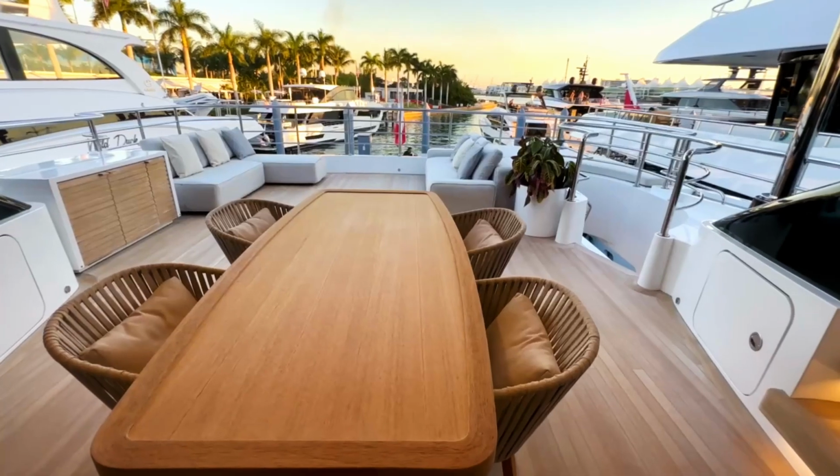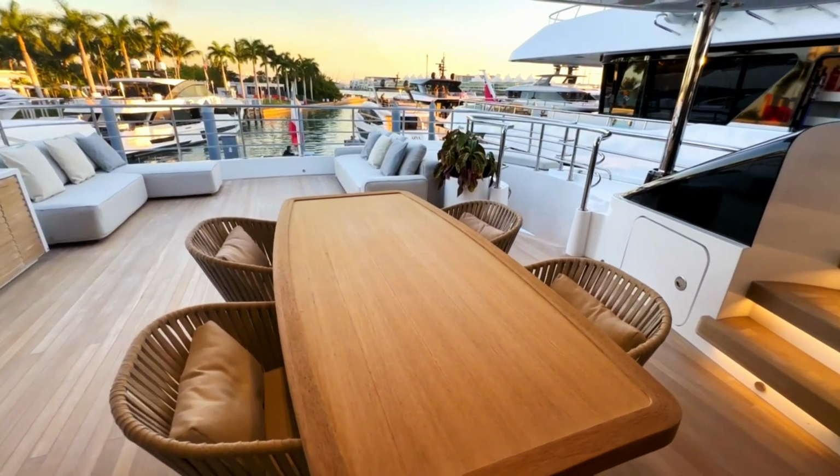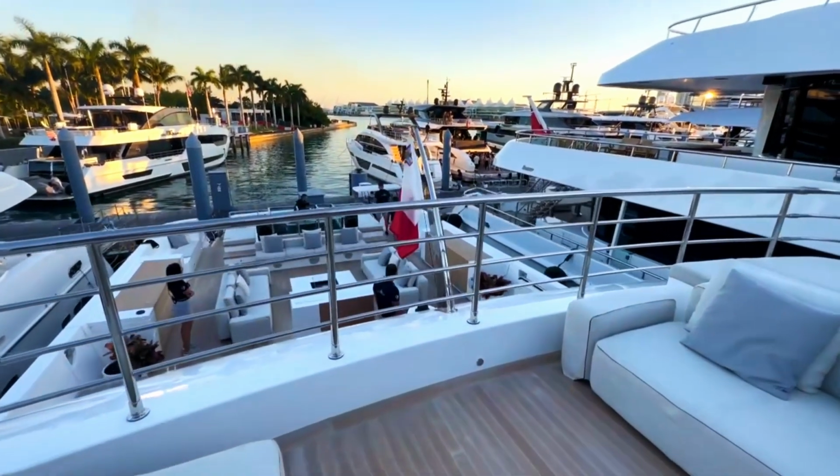So here you see it's all open space. And this is a natural extension to the owner's deck. So the owner can have lunch, breakfast here. He's on his own. When you have the awnings, no one sees him here too.